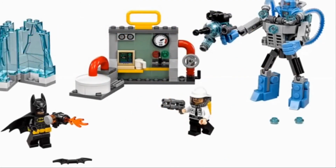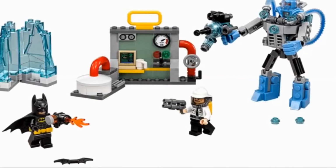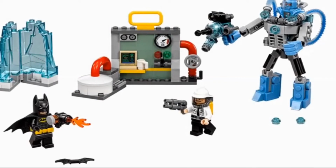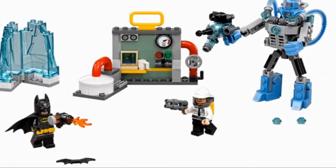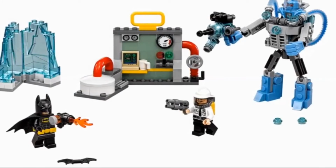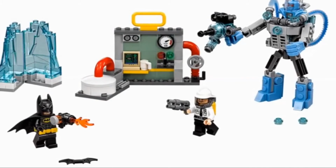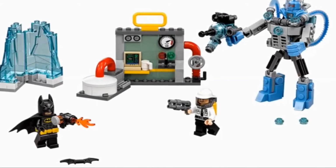I don't know why, but this is the set I'm most hyped for. It's the Mr. Freeze Mech set. I love this set. Probably because it's so cheap. It's the cheapest of them, so I can get it so easily. I can make a review on it so easily. And I really need a Mr. Freeze figure. Really, I have missed the Batman Batcave minifigures. Not the Batcave, the promotion. That Mr.